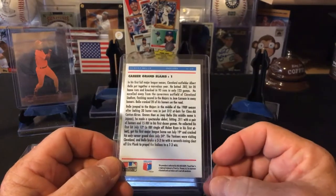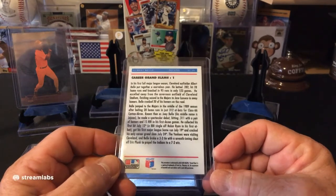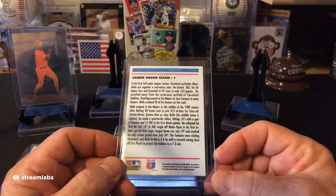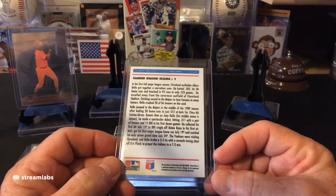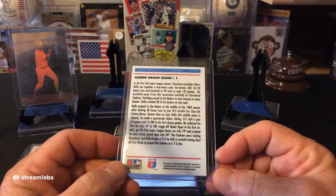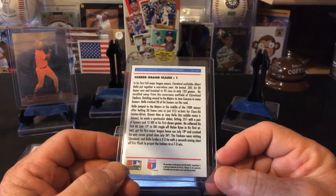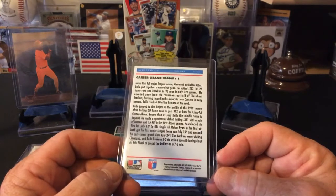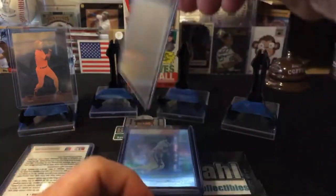Bell jumped to the majors in the middle of the 1989 season after belting 20 home runs in just 312 at-bats for Class A Canton Akron. Known as Joey Bell, his middle name is Joan. He made a spectacular debut, hitting .311 with a pair of homers and 15 RBIs in his first dozen games. He collected his first hit July 12th, an RBI single off Nolan Ryan in his first at-bat. He got his first major league home run on July 19th and cracked his only career grand slam July 24th. The Yankees were visiting Cleveland and Bell broke a 3-3 tie with a 7th inning clout off Eric Plunk to propel the Indians to a 7-3 win.